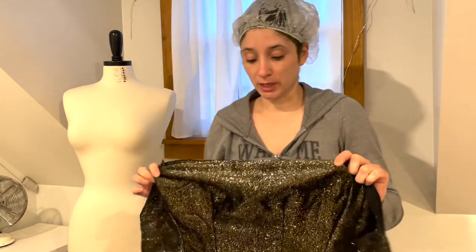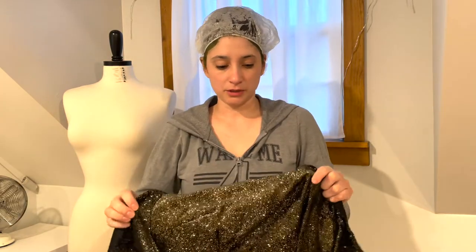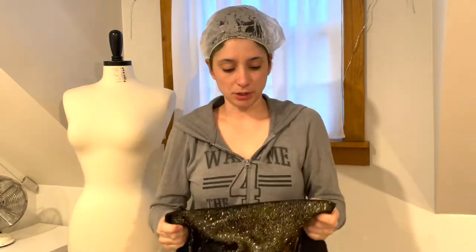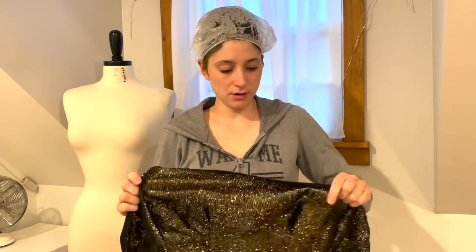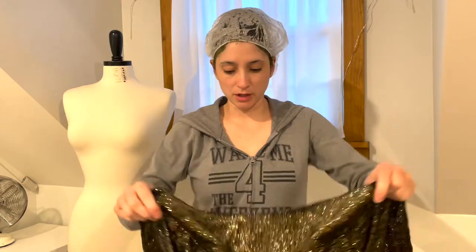We are coloring our hair. And by we, I mean me. Anyway, yes, I am coloring my hair, but the work continues, and by the work I mean the sewing and mistakes being made, but that's okay.